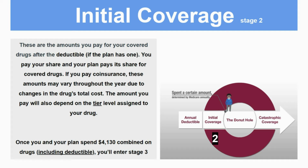Now, if you get prescribed a medication and it's a tier 3 drug or even a 4 or 5, the higher the tier, the more expensive it's going to be. So always keep that in mind. Even with a drug plan, it's going to be expensive. Once you and your plan have spent a combined total of $4,130 on drugs, and this is including the deductible that you had met in stage 1, you'll enter stage 3, which is the coverage gap, also known as the donut hole.